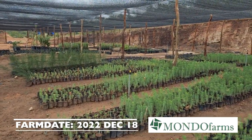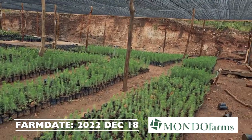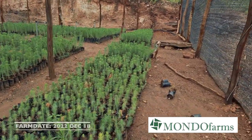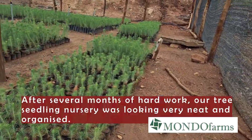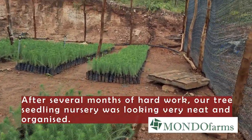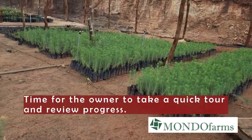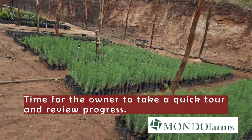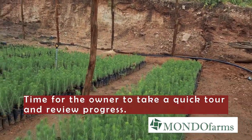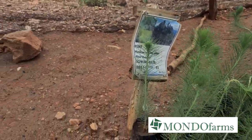Greetings from the farm. Just a quick update on how our tree seedling nursery is doing. There's been quite a lot of work happening here in the last month or so, and now the rains have started. They seem to have started properly. We are getting ready for the time when a lot of these pine and eucalyptus seedlings we shall be moving out into the field. So a quick reminder, when did we sow these pine?